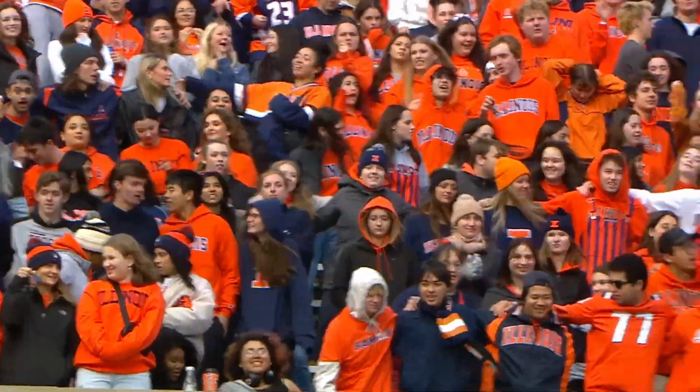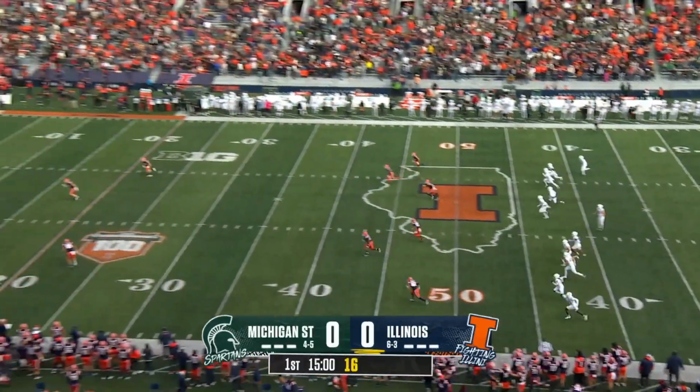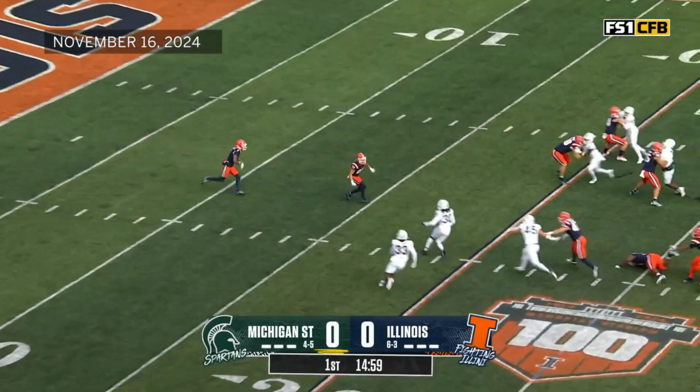At the last home game. Only 14 players in their last season. A team that has as many players coming back next year as any team in the country. Michigan State won the toss.